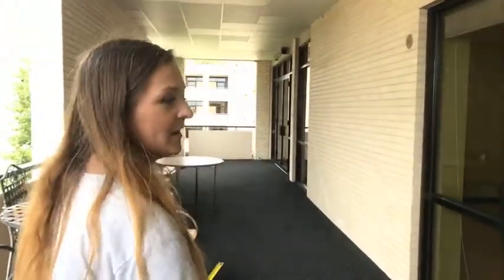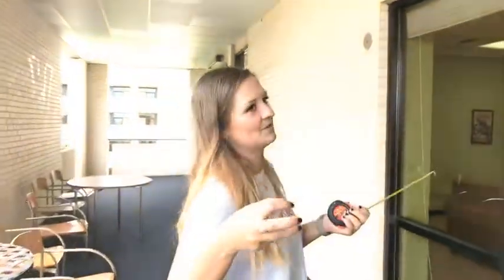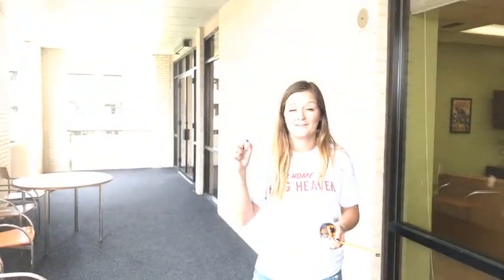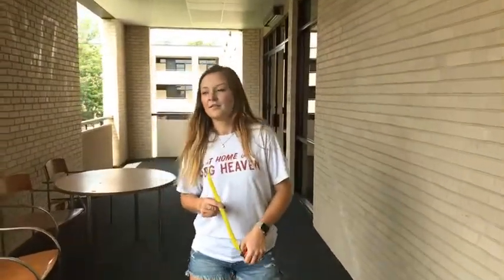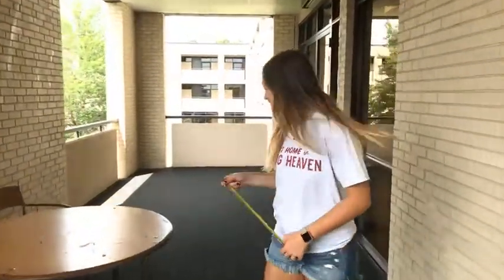So here we are going outside to get back to the inside. Everything's interconnected, which is nice. You don't always have to fob in. However, to get inside the building originally from the outside, you do have to have your fob. So make sure you do not lose that, because that is your life. One floor down, I'll point out that student activities is downstairs.